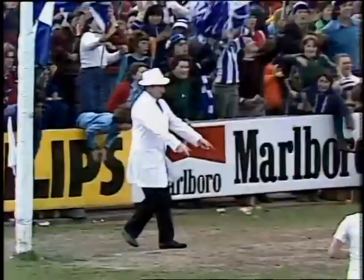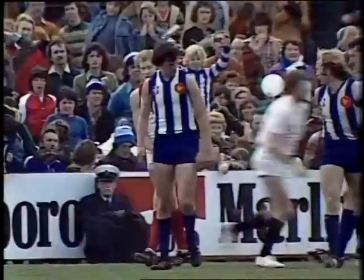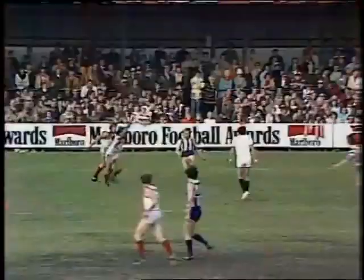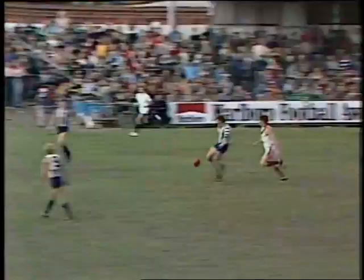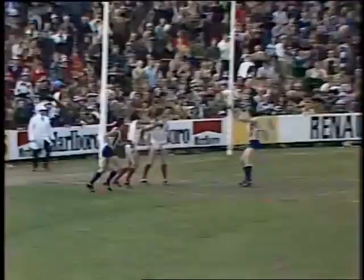A high tackle after his... That tricked the goal. Sells the dummy. Comes back looking for Blight. Blight and Ick. And that was good football, Malcolm Blight, to let Stephen Ick go past because he had the run of the ball. Baker and Scarlett again. Oh, a magnificent mark. A one-hander by John Scarlett.